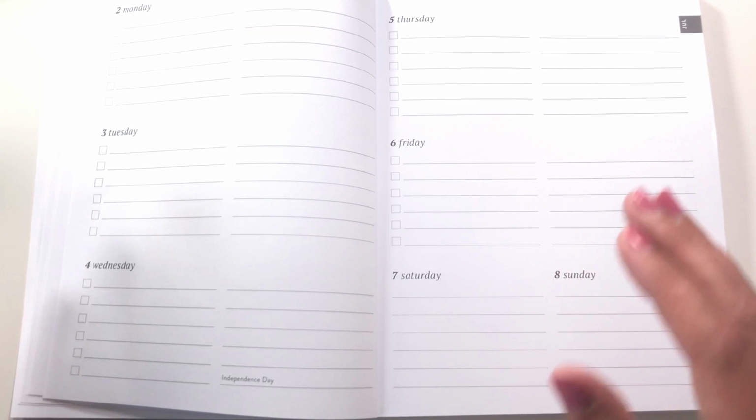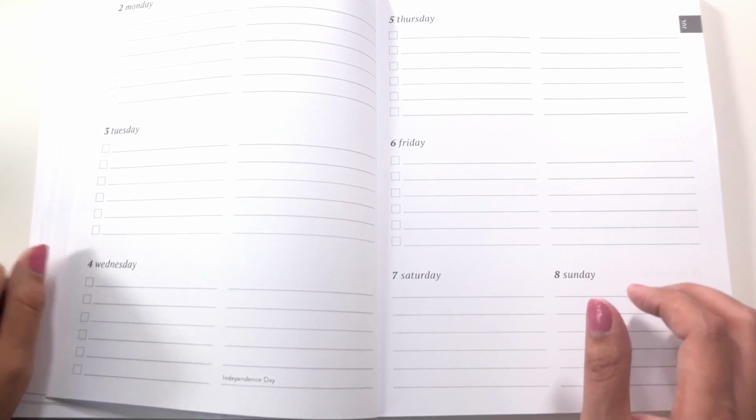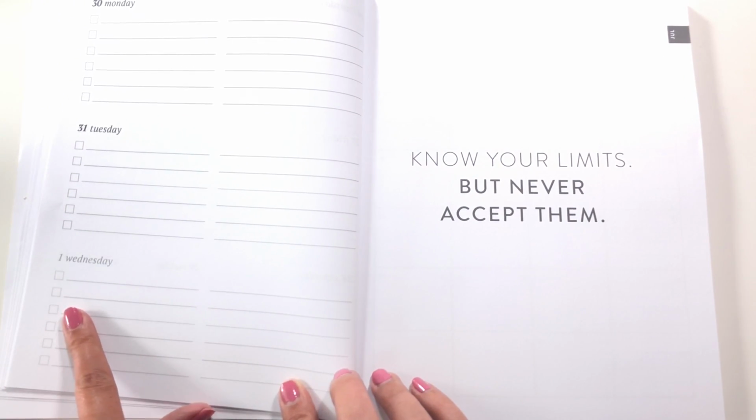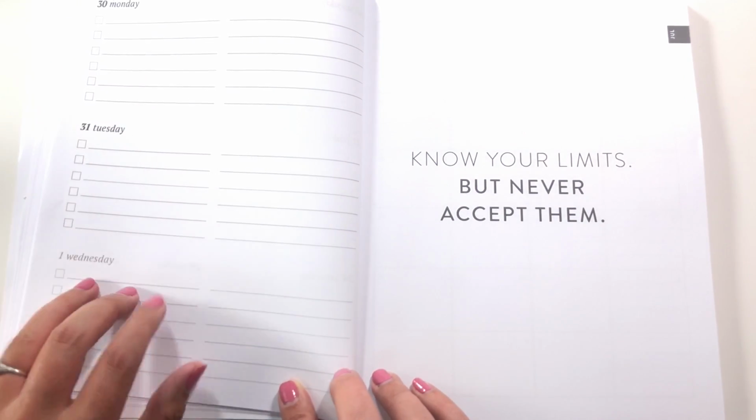is a pet peeve of mine. I like weekends to get the same amount of play as the weekdays. And then the month is marked on the side. So we get to the end of the month, and then here's the first right here, and also it's softer to not compete with the rest of it.